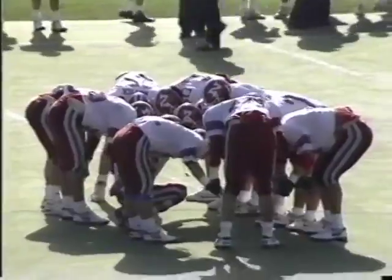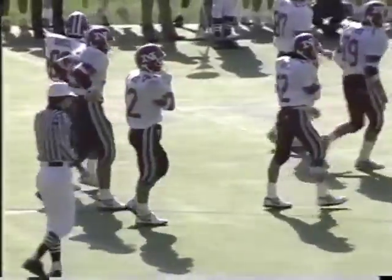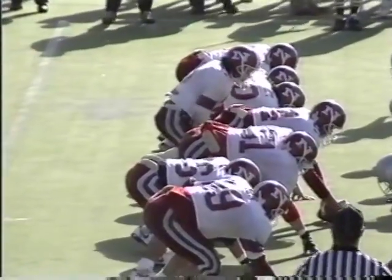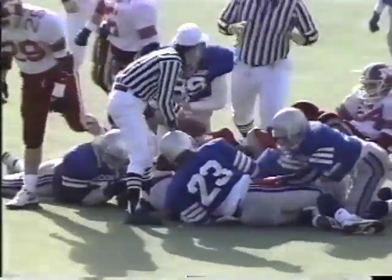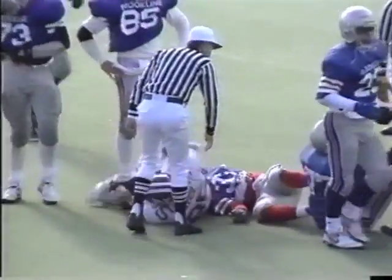So we now have 5:30 to go in the game. Back to the full house backfield. Police now in motion. Kalani, handoff. This is going to be Becker again. Picked up 2 yards. Picked up all 3.5 yards. Becker, the senior fullback, tri-captain, 6 feet, 200 pounds.